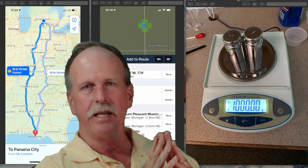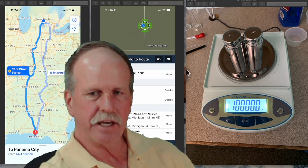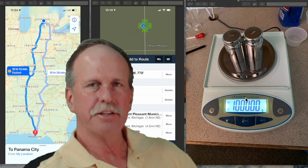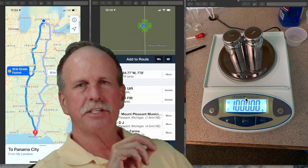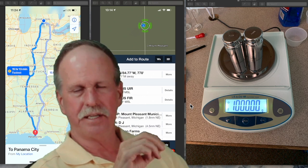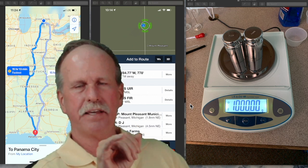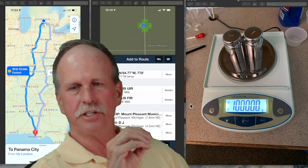Okay, so let's go ahead and have a look at the procedure here. What I did was I got a precision scale, and here you can see it right here. There's the model, and this is the 3,000 gram capacity model. And the accuracy of this scale is down to 1/100th of a gram. Now, as you can see, I have two reference masses, and these are 500 grams apiece. And as you see, I've calibrated the scale in my office in Michigan to read 1,000 grams.